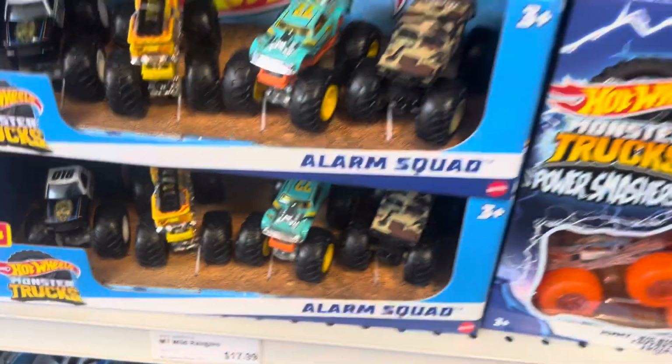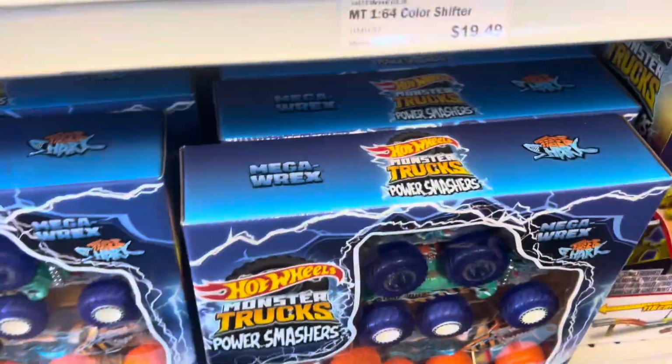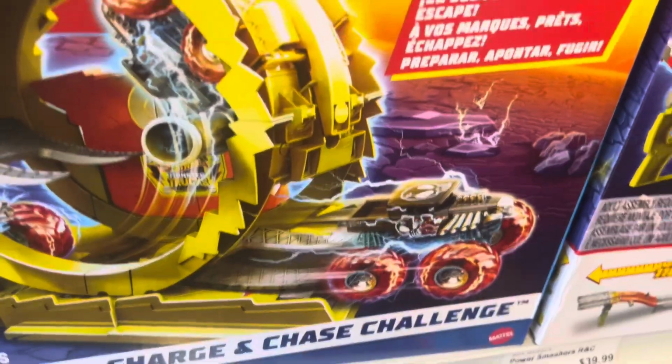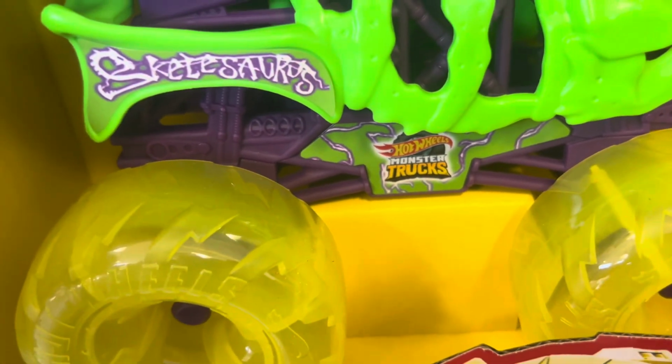Wire Ranger here. We also got the Big Rig Arm, $22.29 here. Truck Power Smasher. Okay. This one right here, okay, this is a good one. It's called Charge and Chase Challenge. Of course, it came with the Skelosaur and Bone Shaker.